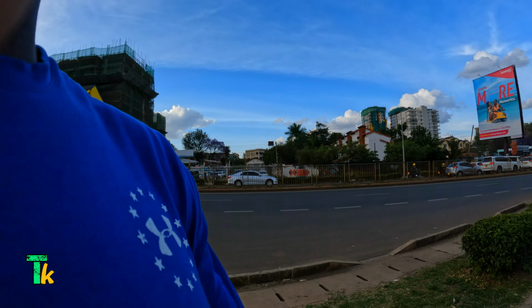So yeah, I'm walking on the wrong place. And actually, this road was built by the Japanese. It was a partnership from the Japanese government and the Kenyan government. They had some agreement and they built this road. It was a one-way road, but they upgraded it to a dual carriageway. A lot of buildings are coming up. As you can see, these green nets, meaning there's a lot of construction going on.